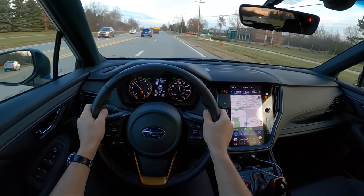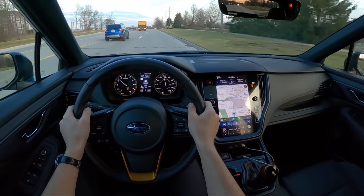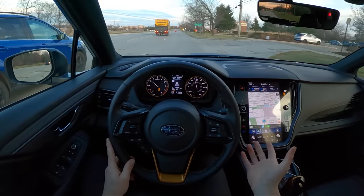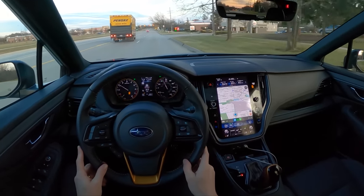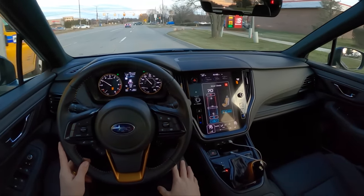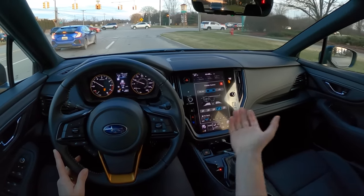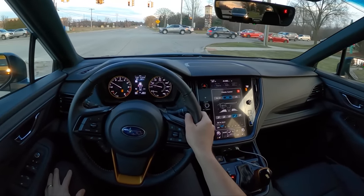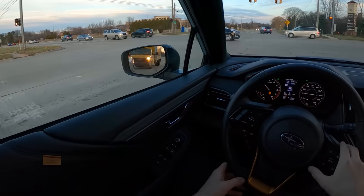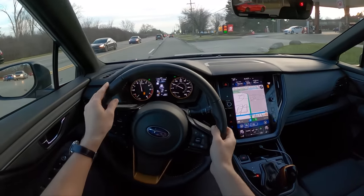One strange thing that I've noticed this week is the climate control. The automatic climate control doesn't seem to be working. I don't know if that's a specific thing with this car or a problem with other Subaru Outbacks. But if you set it to 70 auto, it'll heat this cabin up to 85, 90 degrees. It gets blazingly hot in here. So that's been a little bit strange. I've been having to manually control my climate this week in this Subaru Outback Wilderness.